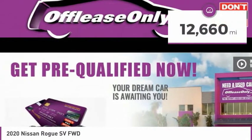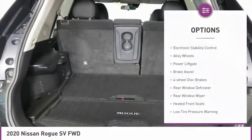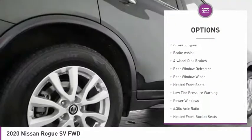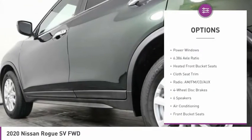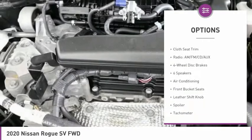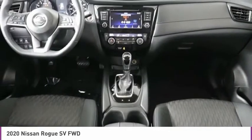This vehicle has less than 15,000 miles. Here are some of this vehicle's great options: electronic stability control, alloy wheels, power lift gate, brake assist, four-wheel disc brakes, rear window defroster, rear window wiper, heated front seats, low tire pressure warning, power windows.